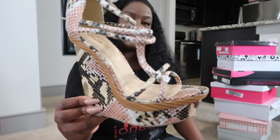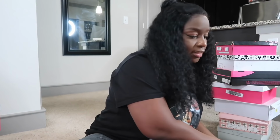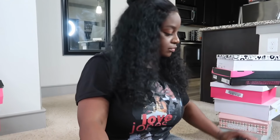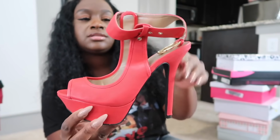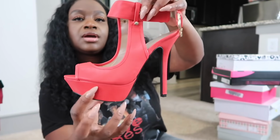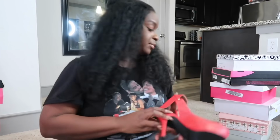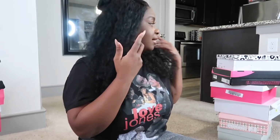They're so cute. Look at that. Get rid of those. Oh, now these are cute. I never wore these before. Look at these. That's a strap. It has a little platform at the bottom. Somebody will be happy with them.